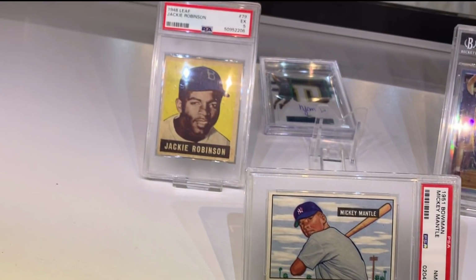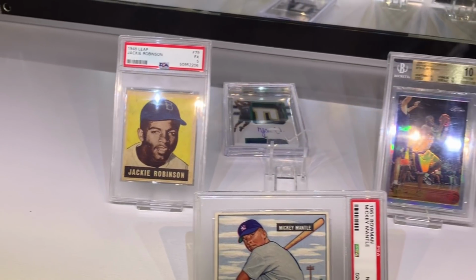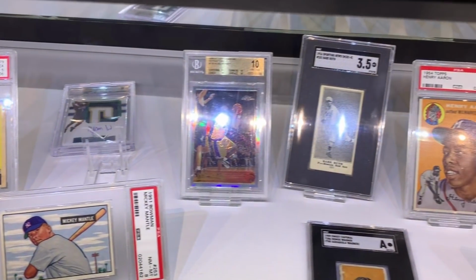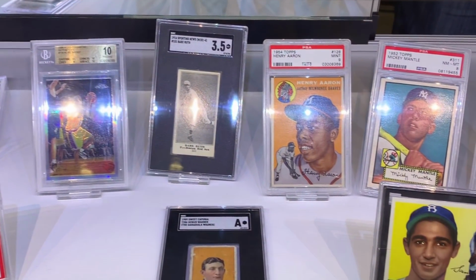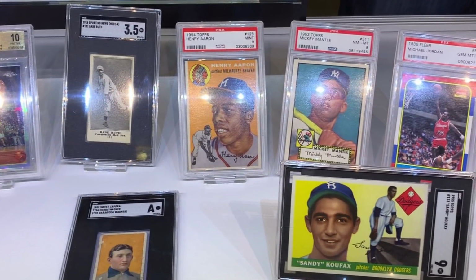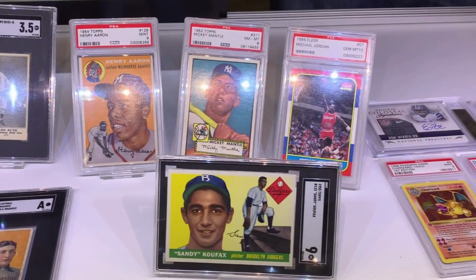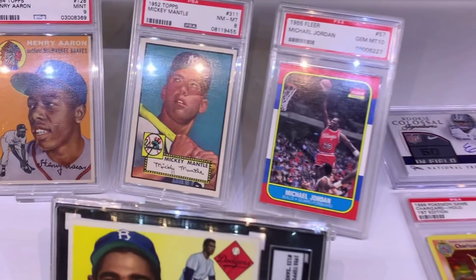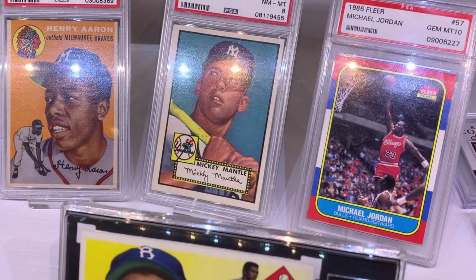Grade 8. Jackie Robinson. Oof. Grade 10, pristine Kobe Bryant refractor. Babe Ruth 3.5 rookie card. Look at these beauties. Grade 9, Sandy Koufax. These are top shelf beauties. Look at this. Grade 10, perfect Michael Jordan rookie. Grade 8, that's like a $2 million card there.